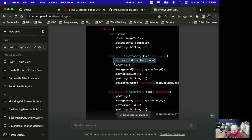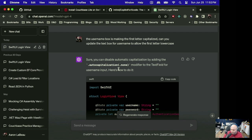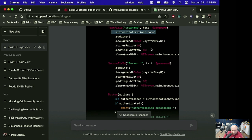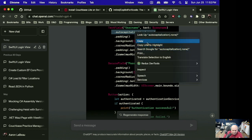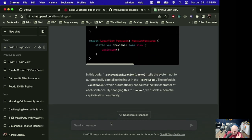But here it is, just doing this for me, and I can read this and go, yeah, okay, that totally makes sense. And it even tells you up here what suggestions it's changing. It's saying, hey, only change this. So when you're learning, this isn't bad at all, right? We're saying, hey, let's just grab this. Capitalization, I don't think anything else has changed in this code. It doesn't highlight what it changed, but according to the text it just wrote, the default is sentences, which automatically capitalizes the first character. So it's also telling you what the default is. That's pretty cool. This is like a live documentation system if you think about it, right?